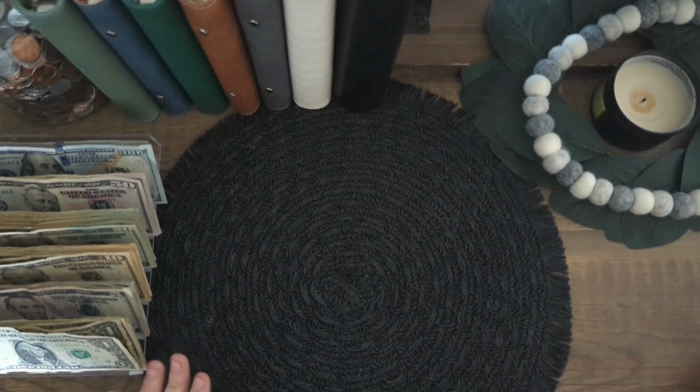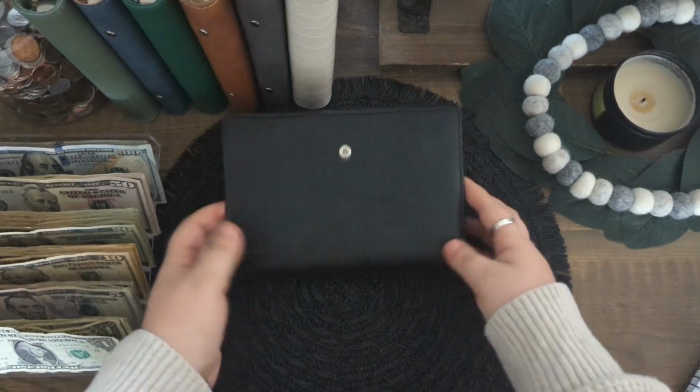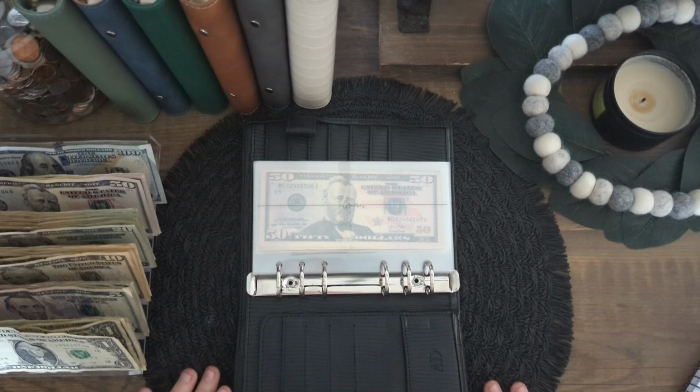So it's really nice. So we're going to go ahead and jump into the cash stuffing today. And I am going to try to keep an eye on how everything is looking in my camera as far as the lighting and everything, but just bear with me for today.